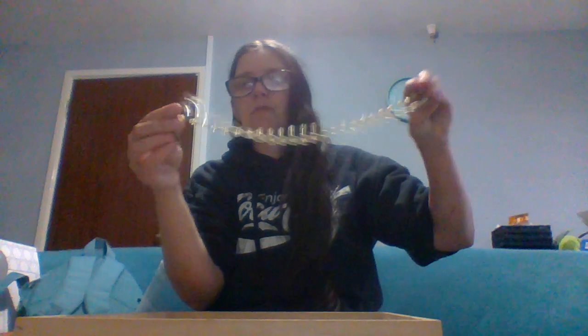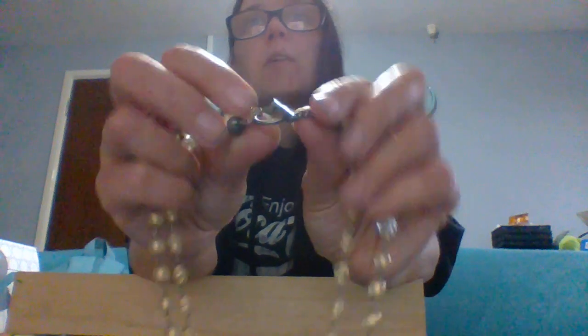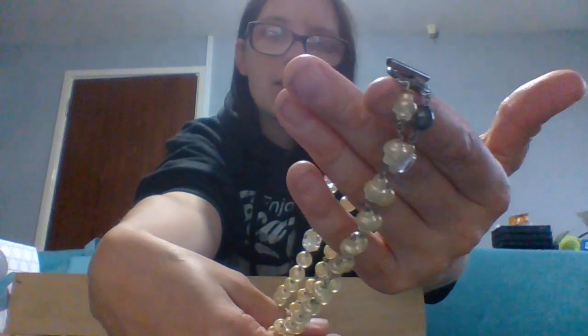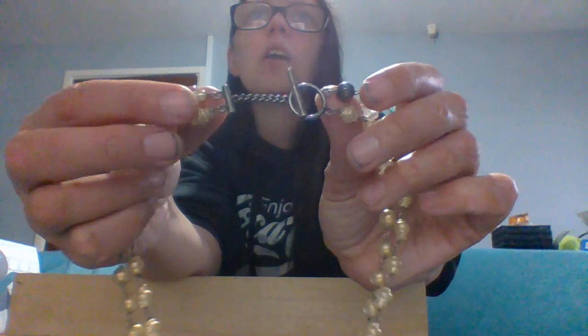Next one, see this one again, it looks older because of basically the stones, and this one has one of these. You don't get many jewelry that have them nowadays. They've got fancier clasps. So something like this I'd send off just because of how the clasp is, because it's an older style clasp. So there's things to look out for in jewelry.